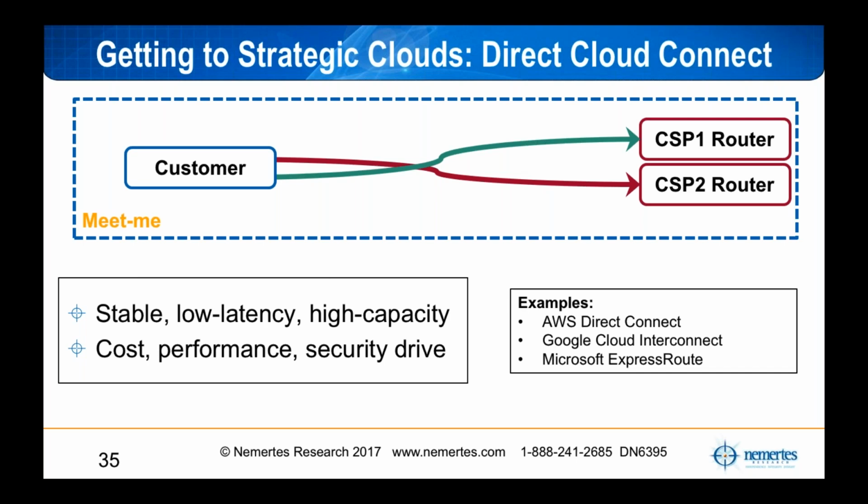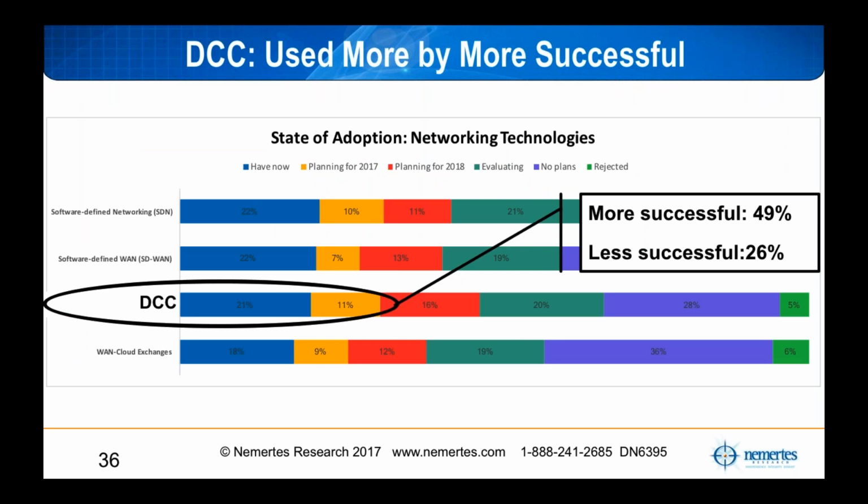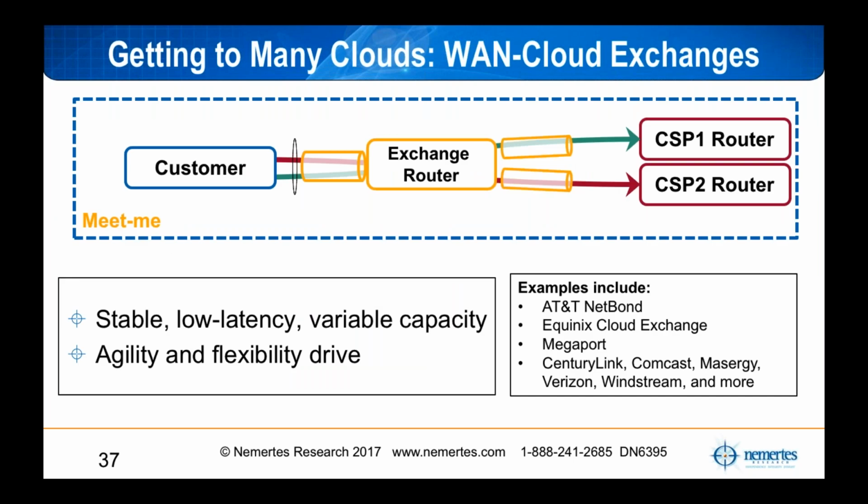All the major cloud providers have some option for establishing a direct connection to them, at least on the infrastructure and PaaS side. AWS has its Direct Connect, Google Cloud Interconnect, Microsoft its ExpressRoute, and so on. And we see that about 33%, or 32%, of folks overall have this or will have it by the end of this year, but amongst the more successful, that number is almost 50% already. And that makes for some significant advantages in delivering services out of those external cloud environments.